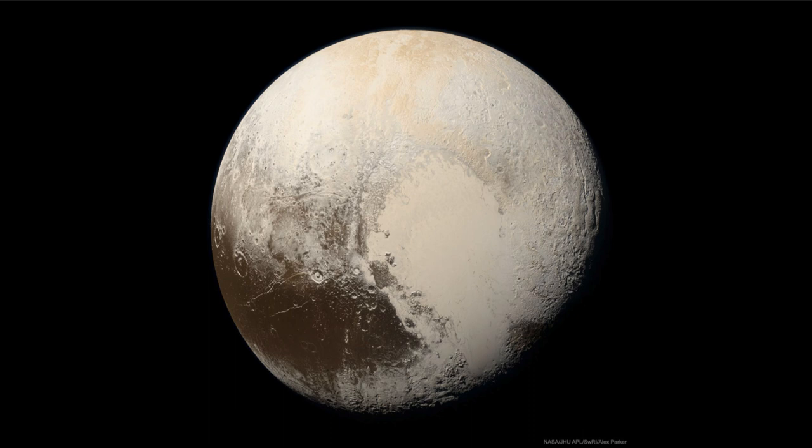And here we see it in true color. So this is what the human eye would actually see. Processing that together takes a little bit of work to actually get what the human eye would see. So if you were traveling out to Pluto, this is about what you would see. We see some very dark regions and some very light regions. So there's two different types of terrain there.